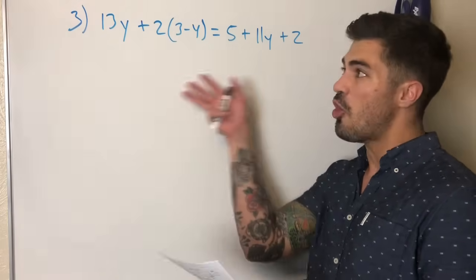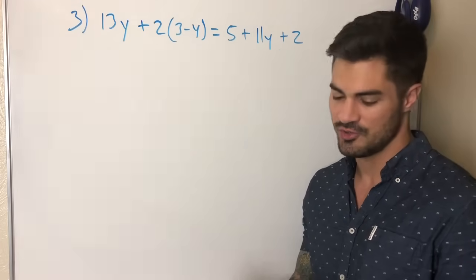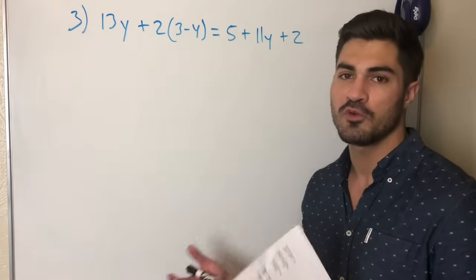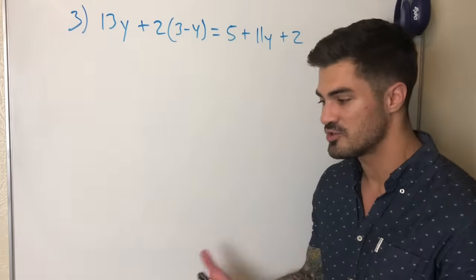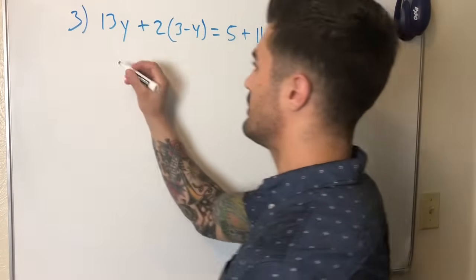Identity means that this is always true, meaning I'll end up with something like y equals y, right? Always true. Contradiction means I'm going to end up with something that is never true. 2 equals 4, right? Something that just doesn't make sense. So those are my 3 possibilities. So really at the end of the day, what do I have to do? I have to just evaluate this, right?